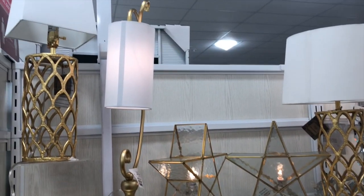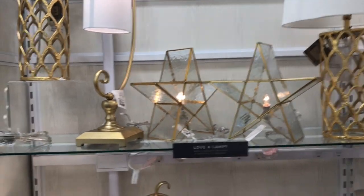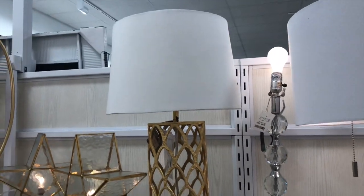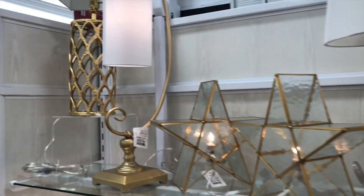There's a point when this brassy gold trend just kind of goes a little too far. Some of these just read too yellowy gold to me. Maybe it would be easier for you to tell that in person, but there's just something about some of these. I don't know how I feel about this. It's not a bad design. Just something about it, just like too yellowy gold.